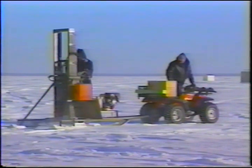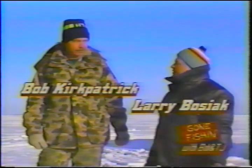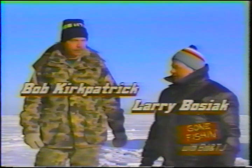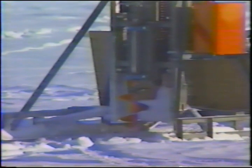Well, this isn't very practical for the average fisherman. Why do you have such an elaborate machine for digging holes? Well, this elaborate machine, we use it up in the ice fishing contest in Portage on Lake Manitoba. You probably heard about it. We have to drill 2,000 to 3,000 holes, and if we have to do it by hand with the jiffies, the boys are pretty tired. So with machinery like this, we can pop 2,000 to 3,000 holes in 3 to 4 hours.